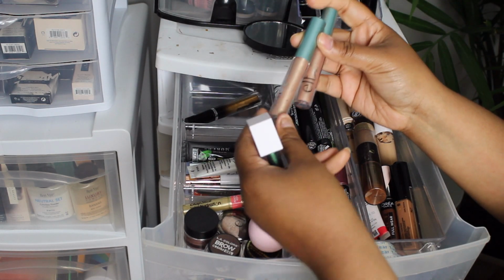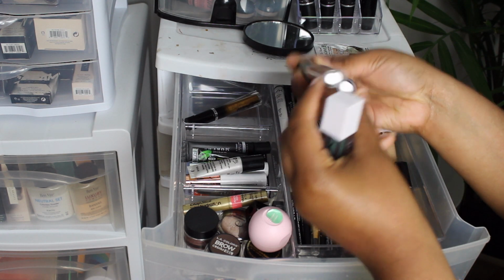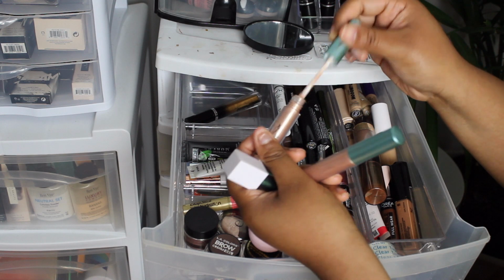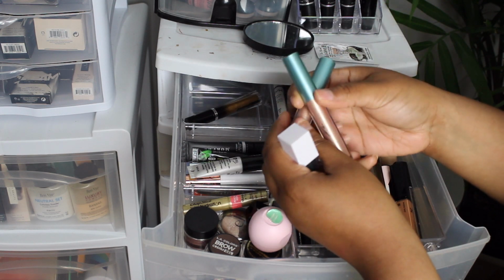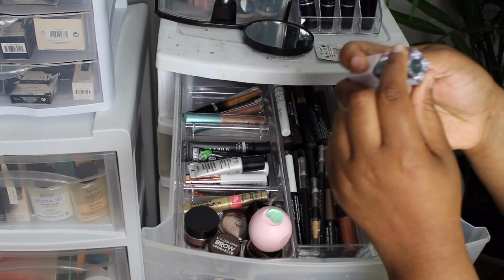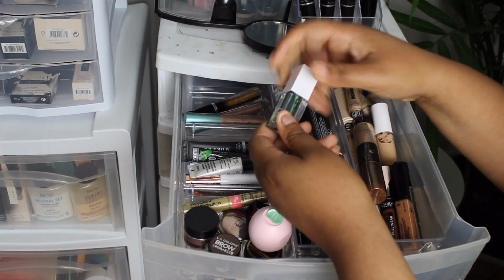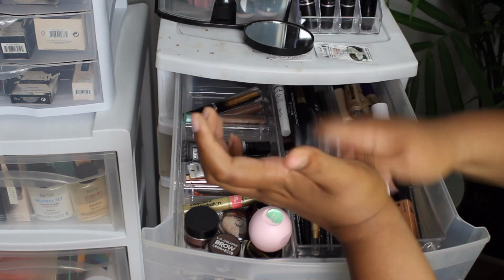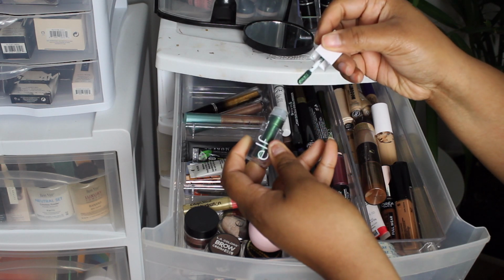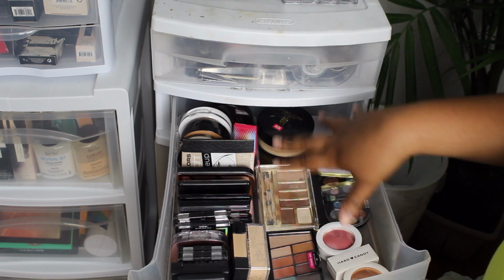I also have these two e.l.f. Aqua Liquid eyeshadows in the shade Brushed Copper. These have always been pretty decent. They're more creamy than liquidy. And then of course the e.l.f. eyeshadow glitter topper in the shade Aurora. This one is separating too. Oh my gosh, all of this stuff always separates. Such a pretty color.